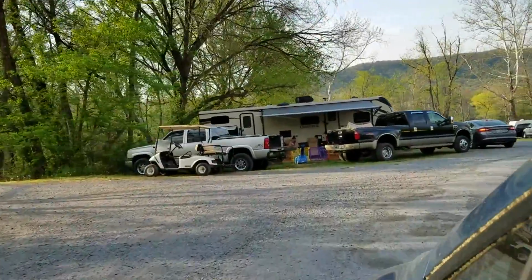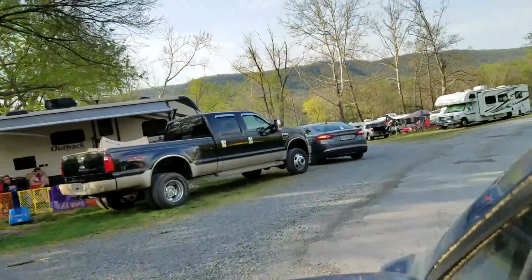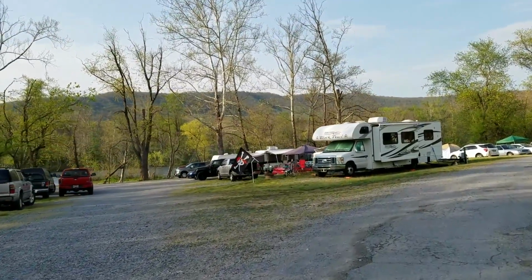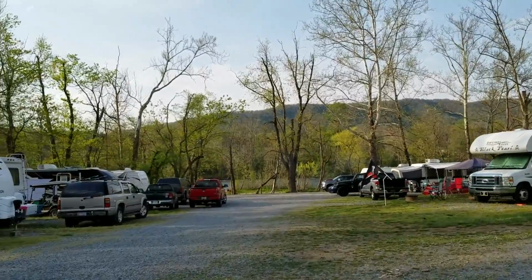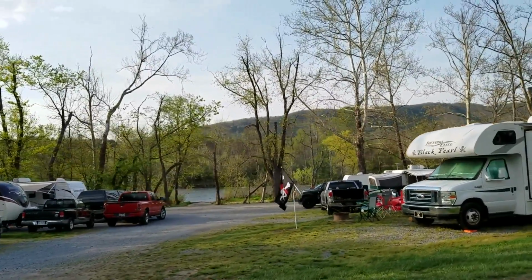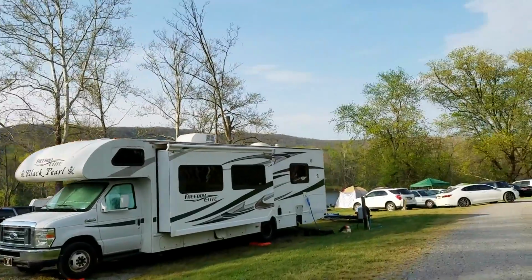Now we're starting to approach more of the main camping area down here on the flatter area near the river. We'll come back and look at that. But hopefully you can see there's a little boat ramp. You could carry a kayak. There's the Black Pearl, that's my rig.